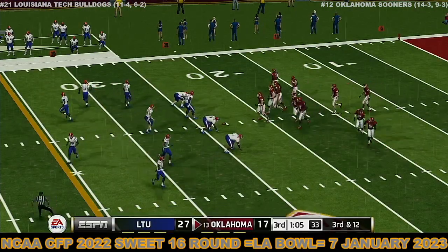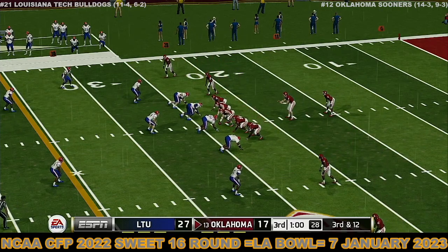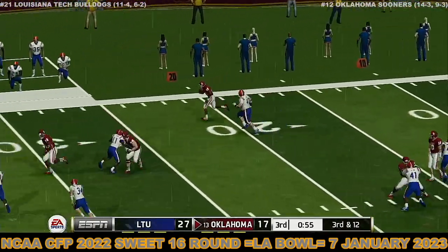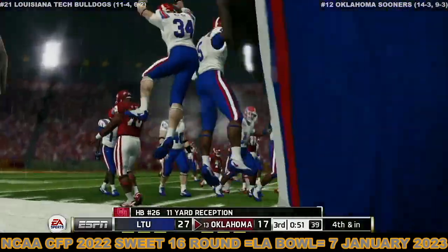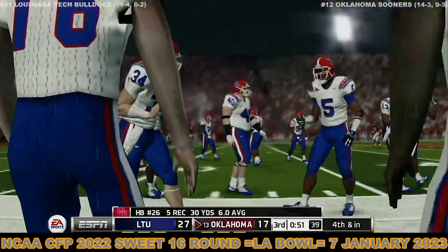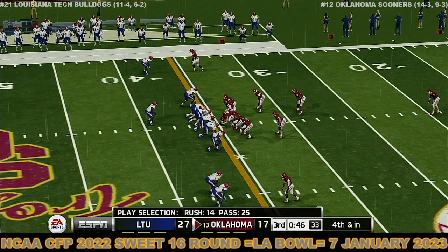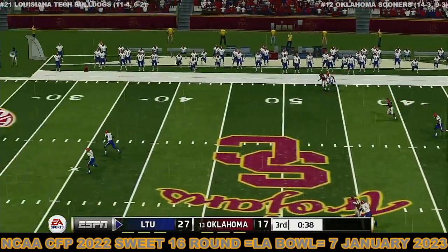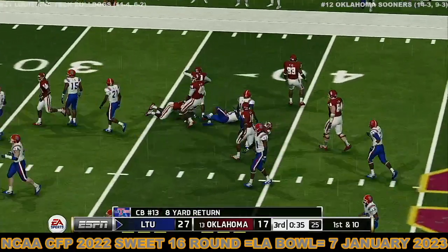From their own 23-yard line, third down. Sets up a screen. Tailback's got it. And he is drilled at the 35-yard line. That's good for a gain of 12 yards. That makes it fourth and inches. Tackle made at the 36.